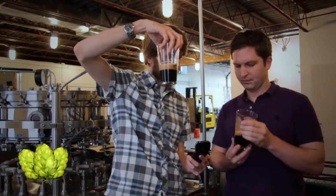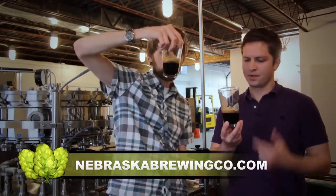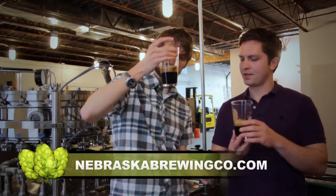Well, that's a pretty big head on this beer. Yeah, beautiful pour on this one. It was really nice on the way down as it was settling in, and I'm noticing that the aroma on this one is really dynamite.